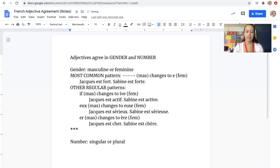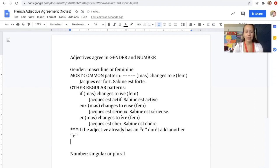Now, one other thing to look at is if the adjective already has an E, don't add another E, okay? So for example, if we have Jacques est vite, he is fast, we will say Sabine est vite because it already has that E, okay?